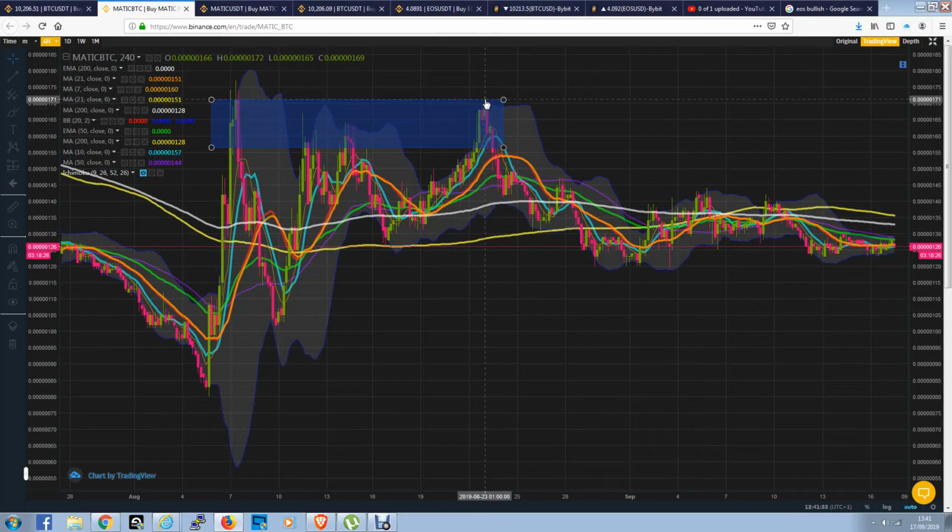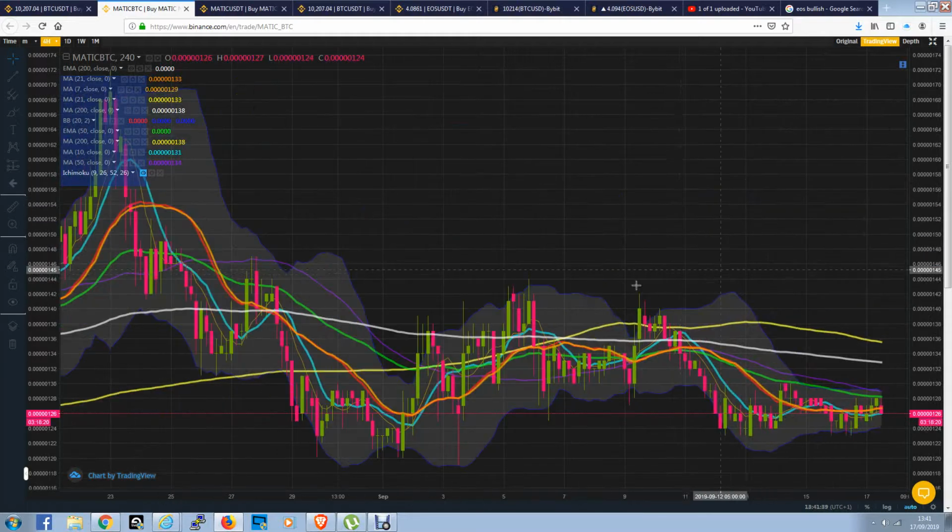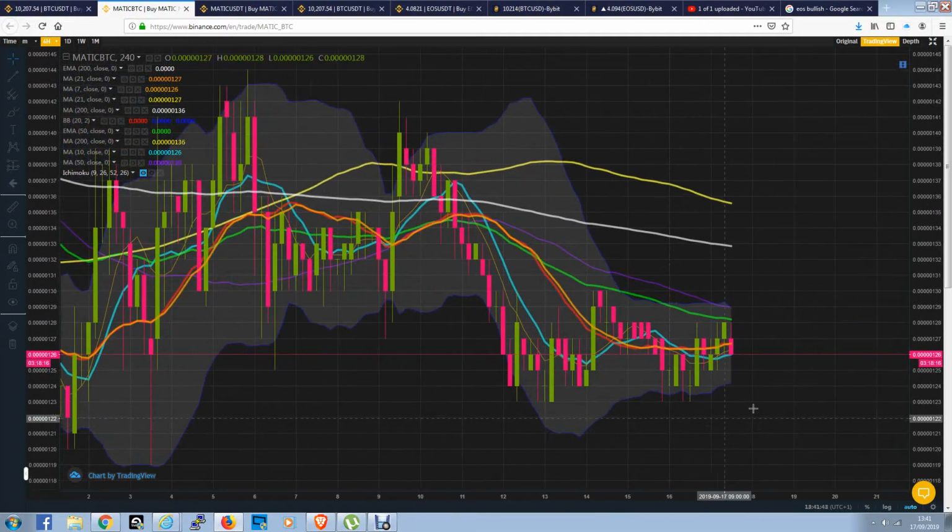Trying to break this top area here, which is 171 satoshis, it broke down completely, and then it formed a death cross, and it has continued with that. We're still playing out that death cross at the moment. Satoshi levels coming back down, being rejected from the green 50 every time. So it's not looking great.